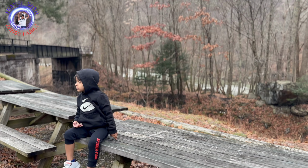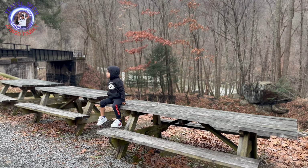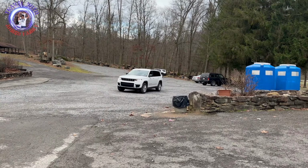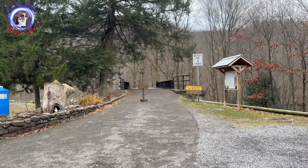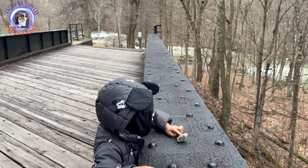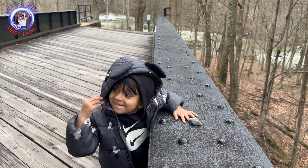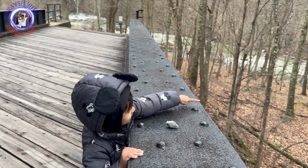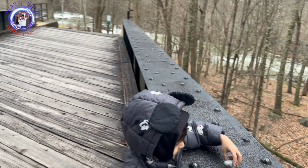We have reached the park now. It has plenty of parking spaces, so you really don't need to bother about parking. As the weather is very cold today, the park is not crowded at all. Arham was born in West Virginia, so he is a mountaineer by birth. And surprisingly, he has a great affection for mountains, like a true West Virginian.